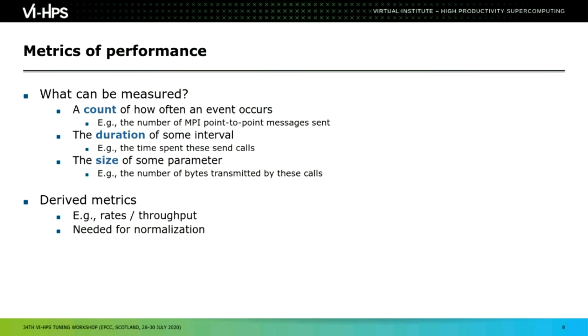And there is the problem of size. What is the size of messages exchanged? What is the size of the footprint of the application memory? And from all these metrics, we can also derive other metrics, for instance, dividing a number of events by time, or the size by time to normalize them and obtain rates or throughput values.